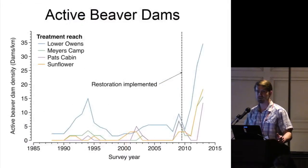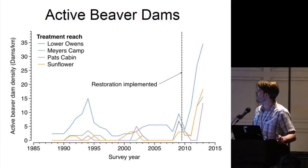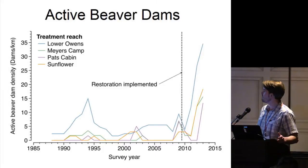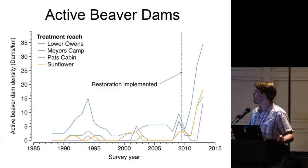So I'm going to talk about a few results of the restoration project. First, I want to talk about the response of the beaver population itself. So we're really lucky to have a 30-year time series of beaver dam distributions on Bridge Creek.